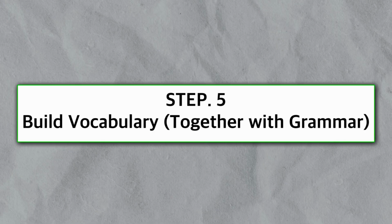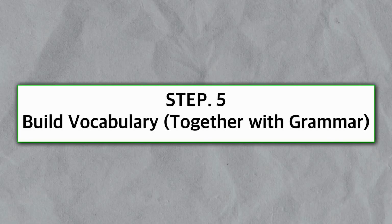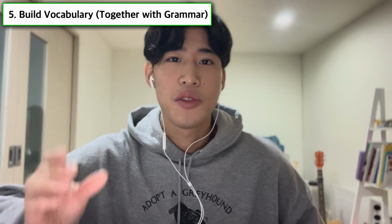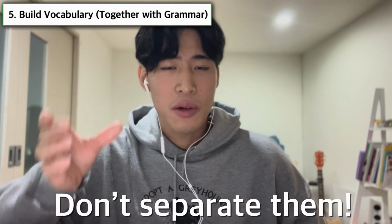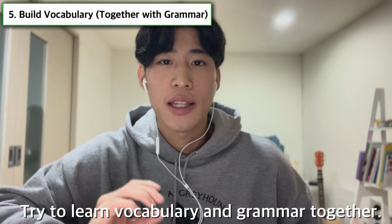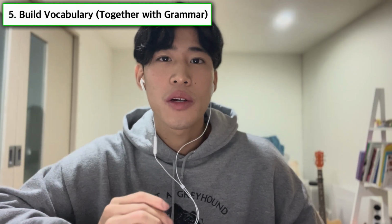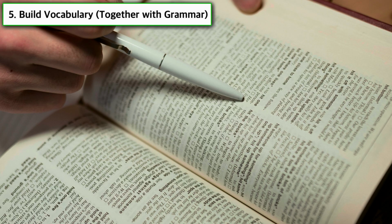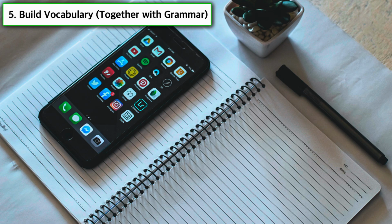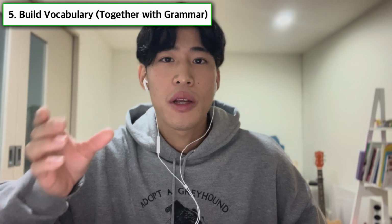Step 5. Build vocabulary together with grammar. As you study grammar, you're naturally going to come across new words. Here's my tip. Don't separate them. Try to learn vocabulary and grammar together. There are so many ways to learn new words using flashcards, vocabulary books, or writing them in notebooks or using apps. But here's something I personally recommend.